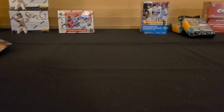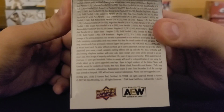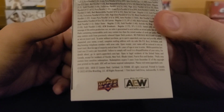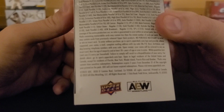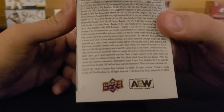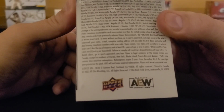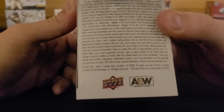Obviously, we have those parallels that have the shine to them. And we got the Matte Relic. Those would probably be the highlights from that box. So basically, if you're looking at these odds, it'll explain a little of that to you. I'll read it since it's hard to see. You have your base set, then your gold parallel, your exclusive parallel, which would be a serial number, your high gloss parallel, which would be out of 10, your black parallel, which would be a 1 of 1, and your pyro parallel, which would be a 1 out of 4. Then they have green pyro parallel, auto parallel tier 1, auto parallel tier 2, matte parallel, red memorabilia parallel, and then it gets into the same thing for the tag team.